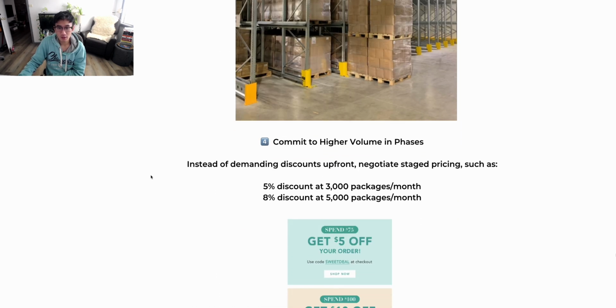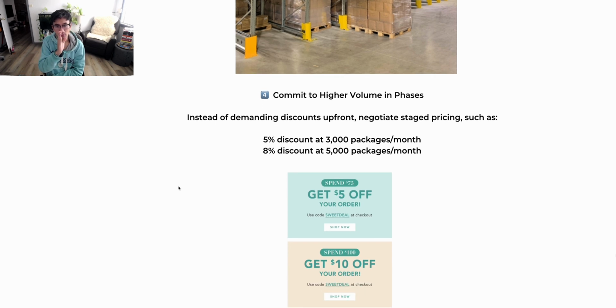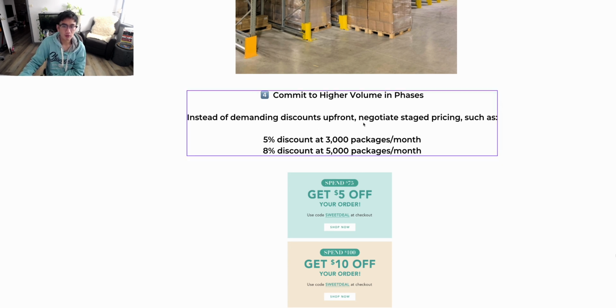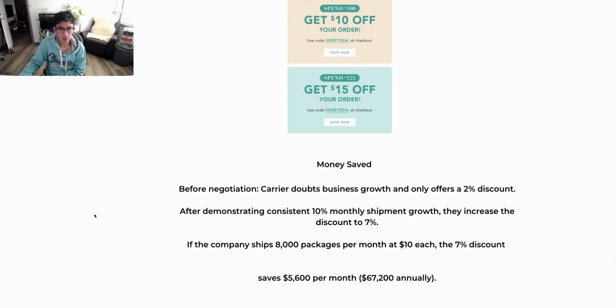And if needed, you can also ask for discounts based on phases. So instead of demanding a discount up front, negotiate stage pricing such as 5% at 3,000 packages, 8% at 8,000 packages. So here's how it would look.